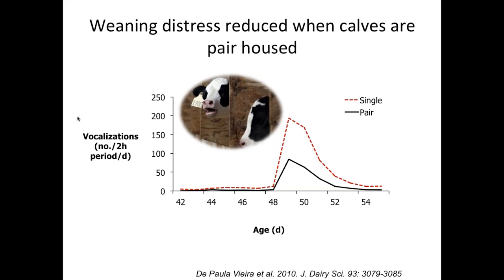And one of the things she did is she looked at the vocalizations. And I should tell you that all of these calves, these treatments, were in the same barn. We had 2 rows of individual housing where we had sort of individual and pair. The individual calves could see other calves because across the way were other individual and pairs. They could hear other calves. The individual calves just couldn't touch another calf.